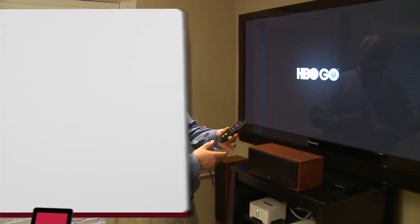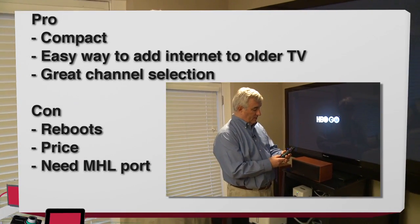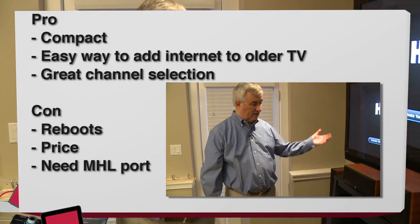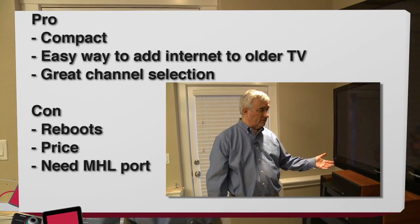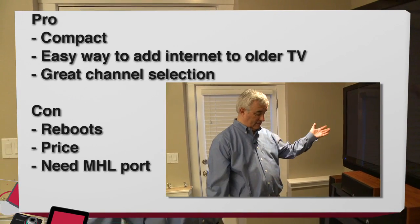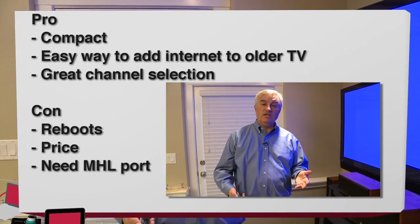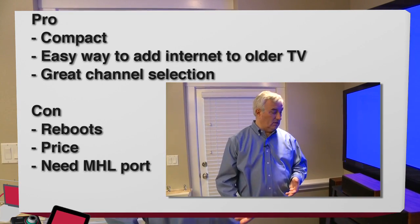So, pros and cons on this. I think the pros are obvious. This is small, compact, a very easy way to add internet access to an older TV or a device that doesn't have internet access. I can watch Netflix. In fact, Roku has probably the broadest selection of channels available today on the internet. Thousands of channels available through your Roku, including most of the channels you want, Hulu Plus, Netflix, Amazon streaming videos, and more.